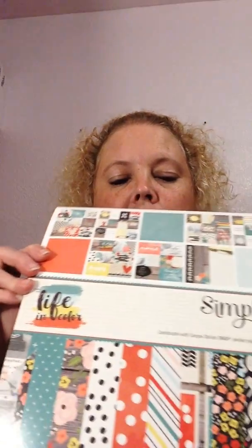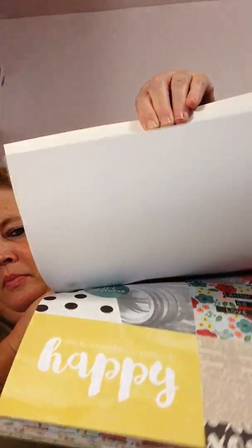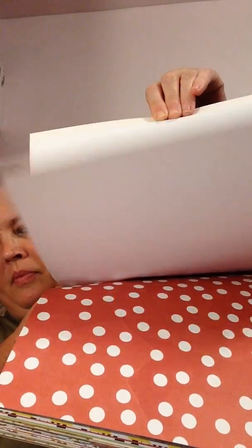This next paper pad is also by Simple Stories. Got it for $4.99. It's 12 by 12 pad with 48 sheets. Maybe this is better so you can see it easier without me flipping through it. Life in Color. Let's see if I can give it a little flip through. XOXO. Oop. I'm having trouble. So, really nice paper pads.